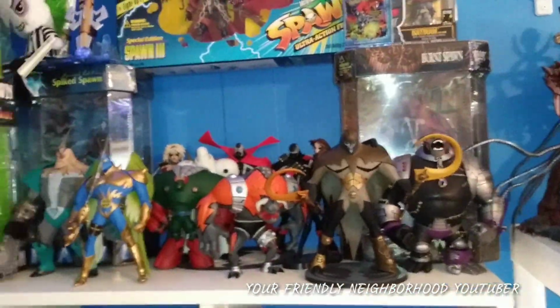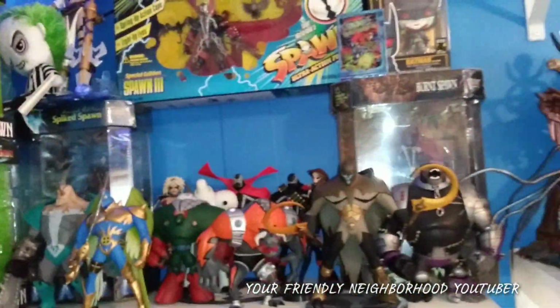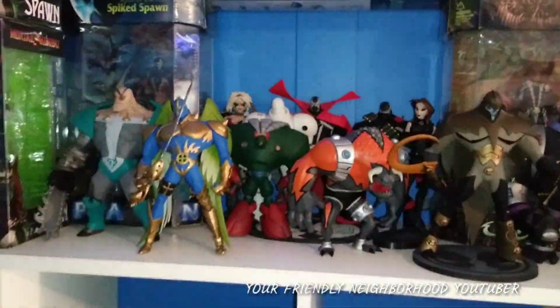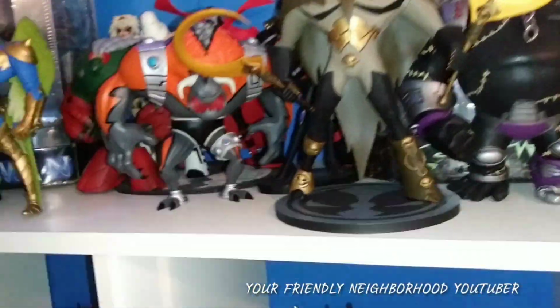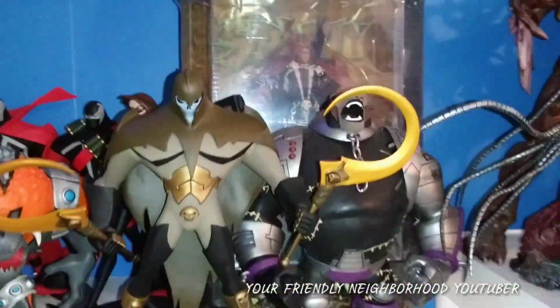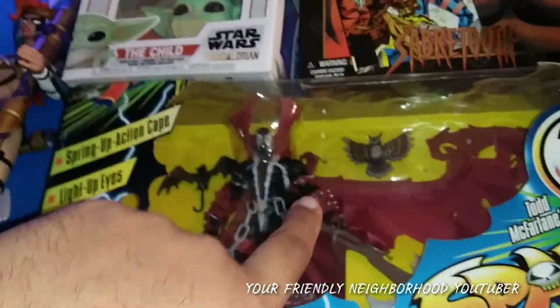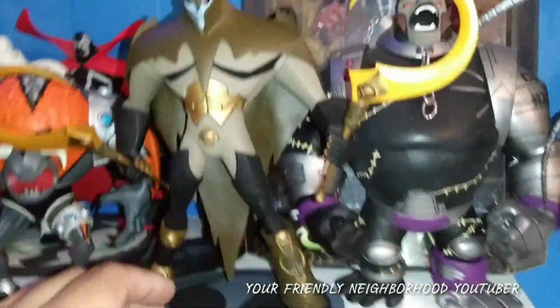So yeah, even though I'm an out-of-box collector, I take all my figures out of the box. There's a few figs that I just don't touch and just leave alone because there's just no need to open them up and review them because I've already essentially reviewed them. And one of the reasons why I haven't reviewed this guy is he pretty much has the same body as this guy up here. Same damn figure. But, yeah, if you guys want to see that, he does have some Hellhounds as well.